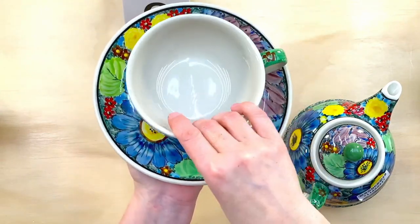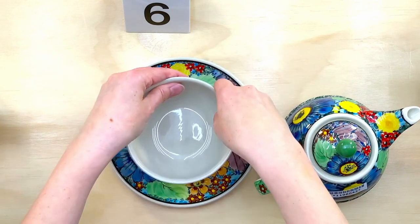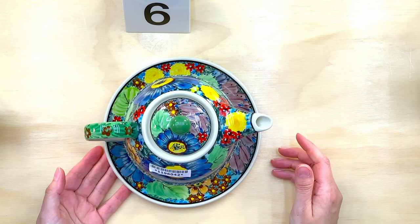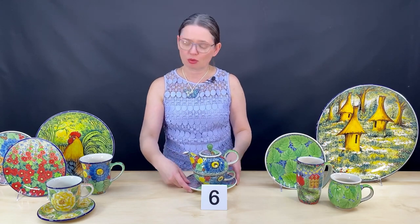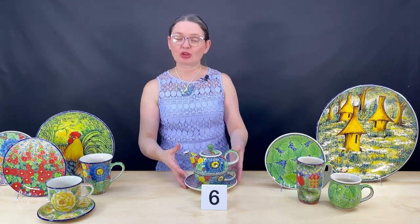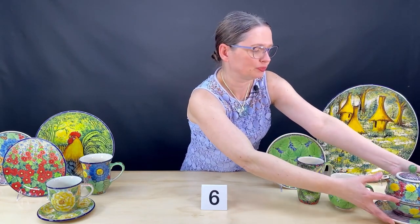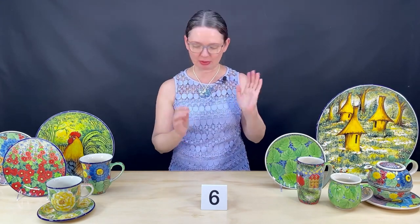So here is, I will try to set it the same way it was. Okay, so that's the beautiful set for one, perfect for quiet evenings or quiet mornings if you want to relax with a cup of tea or coffee and feel that special, magical, you know, moment, maybe thinking about something beautiful.